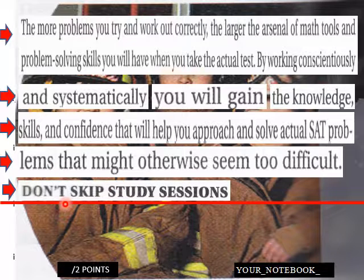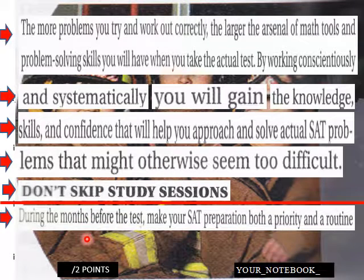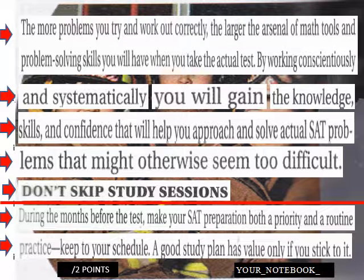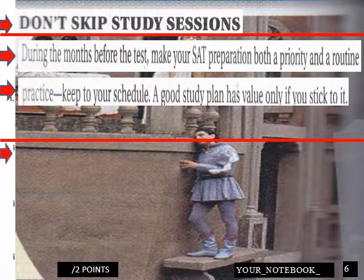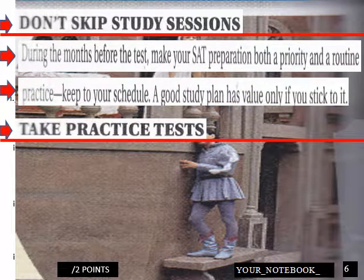Don't skip study sessions. Keep a routine. Stick to a routine. Get disciplined. During the months before the test, make your SAT preparation a priority and a routine, and keep to your schedule. Don't skip study sessions during the months before the test. You need to get psyched up for it.